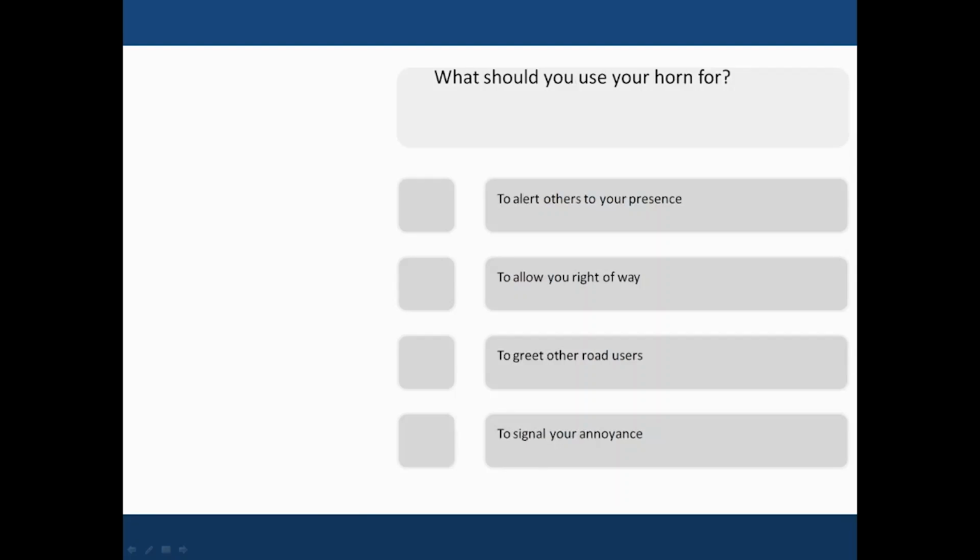4. To alert others to your presence. To allow you right of way. To greet other road users. To signal your annoyance.